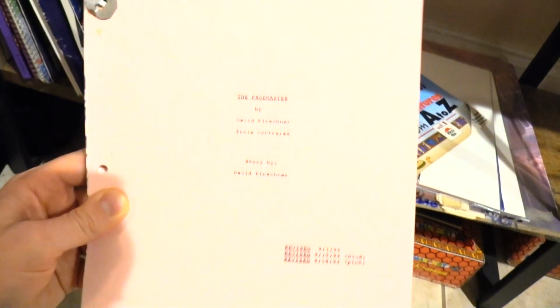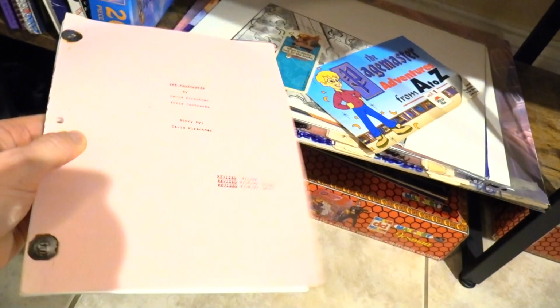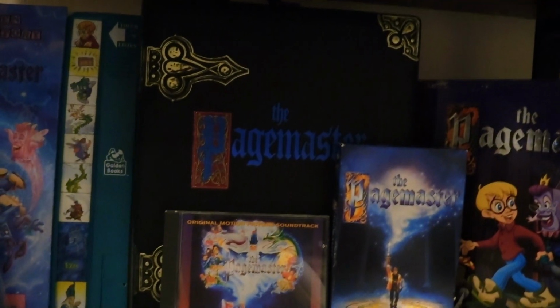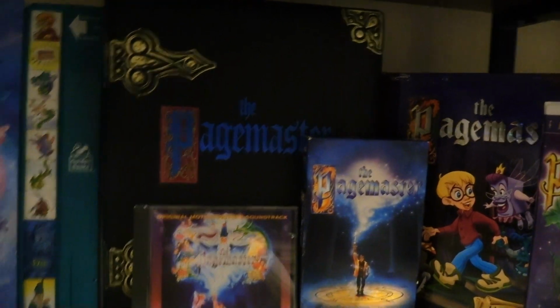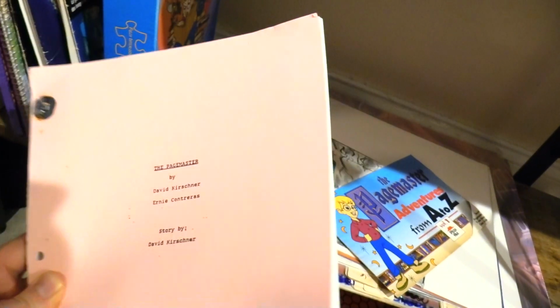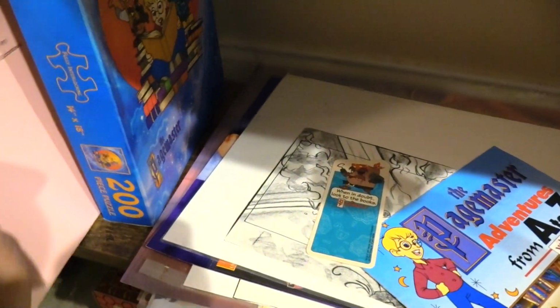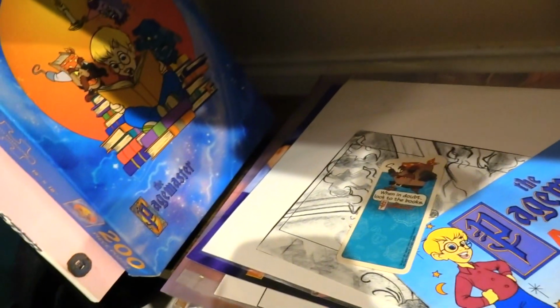Pagemaster, the original script. One of the copies of the original script, which actually came in this box when it was distributed for promo purposes. So very lucky to have that. Pagemaster puzzle box.